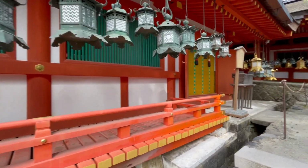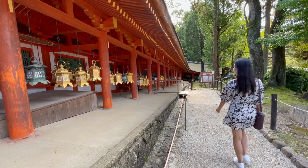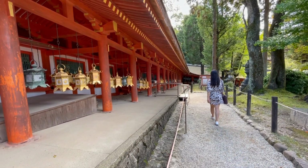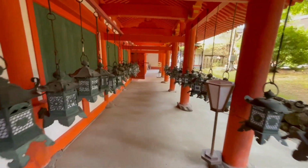Hundreds of lanterns, mainly bronze, can be found hanging from the buildings, which had been donated by the worshippers. The lanterns are only lit twice a year during two lantern festivals, one in early February and one in mid-August.